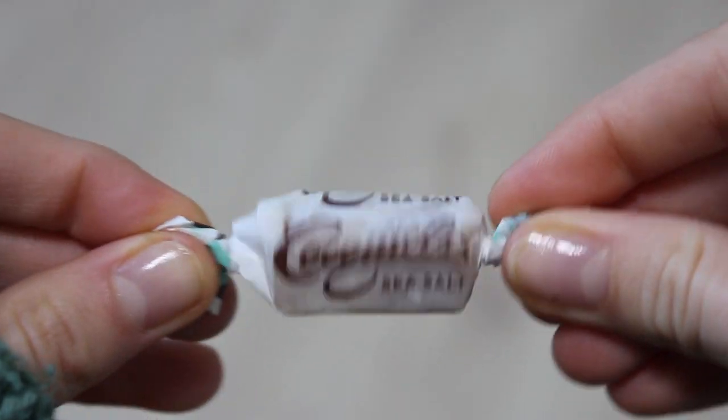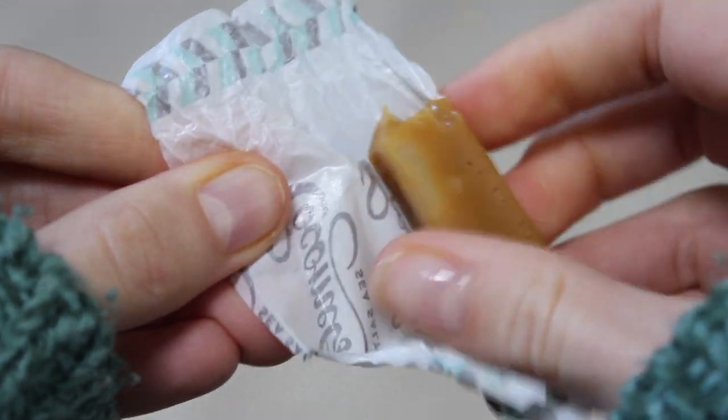You still have some left, but this is addictive. I cannot stop eating that. If you love caramel, if you love regular caramel before you went vegan, this is what you need to buy.